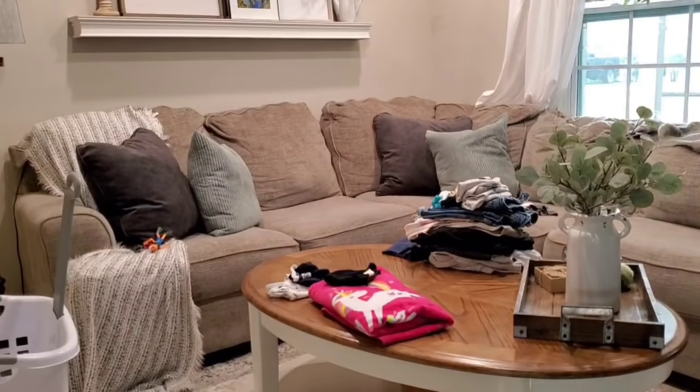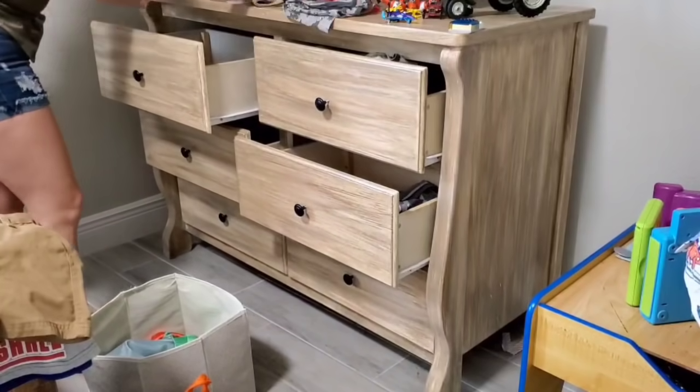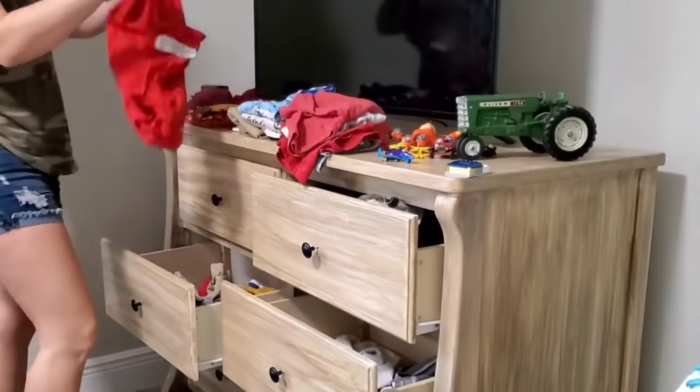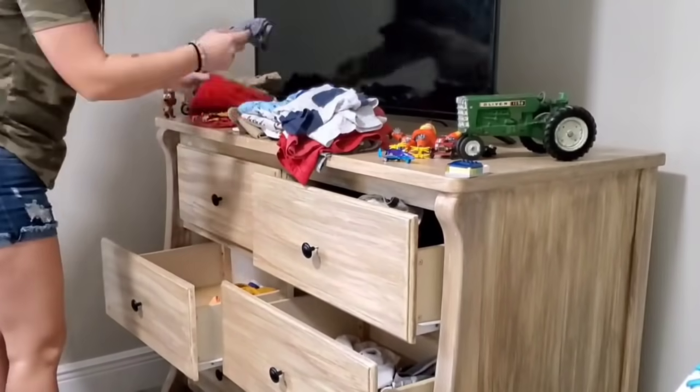So if you're someone who also struggles with laundry, try that. Try bringing it to an area where you cannot avoid it. Stick it right in your kitchen or right in your dining room, and somewhere where you see it constantly and you cannot ignore it. But now I'm moving into my son's room.